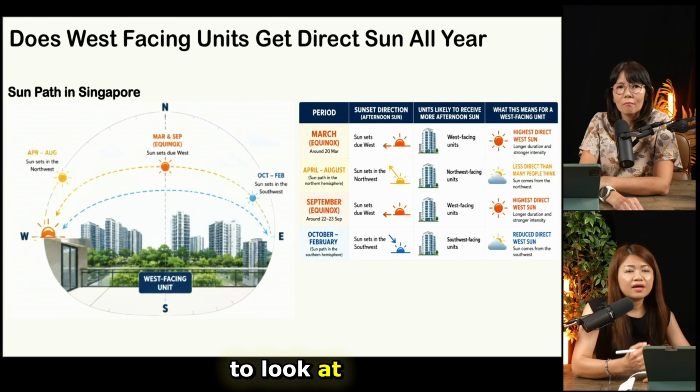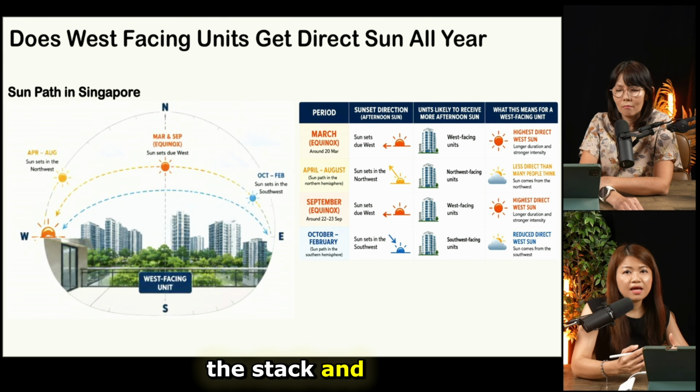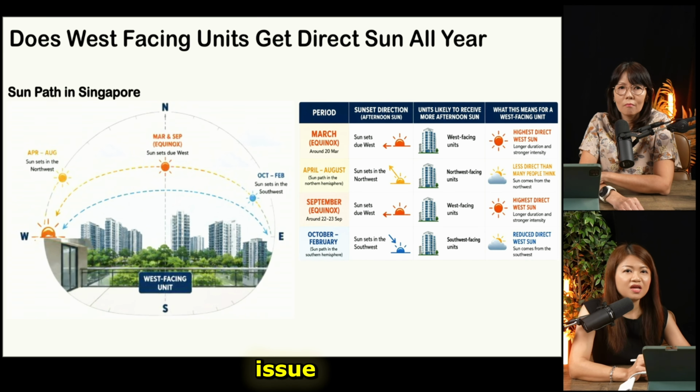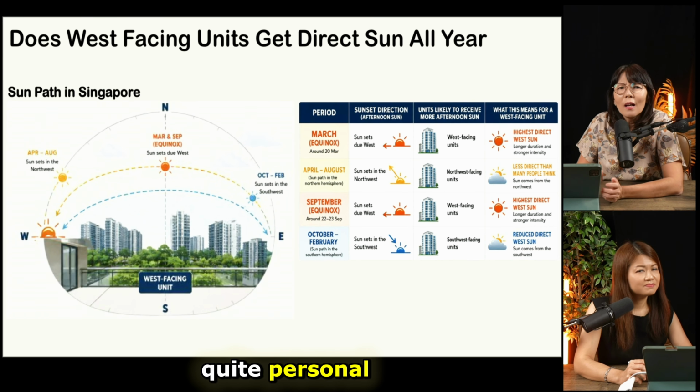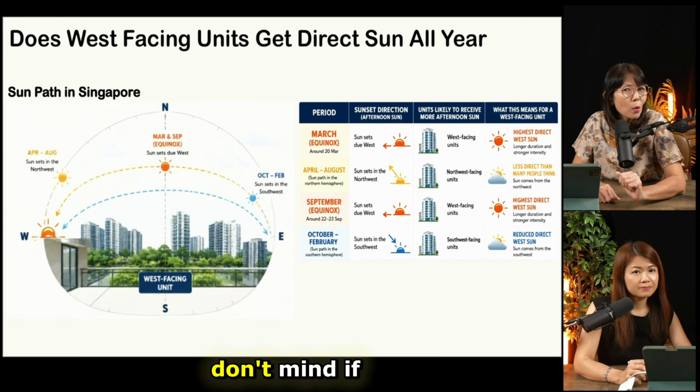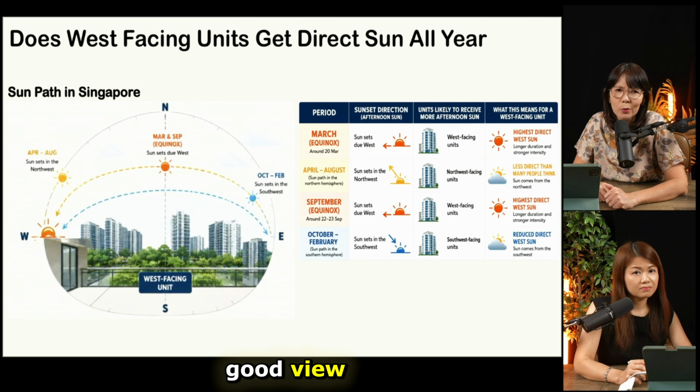You really need to look at the actual direction, the stack, and what's around the unit before deciding whether the west sun is a big issue. I guess it's quite personal. While we think the west sun is a no, many people don't mind if they get a good view.